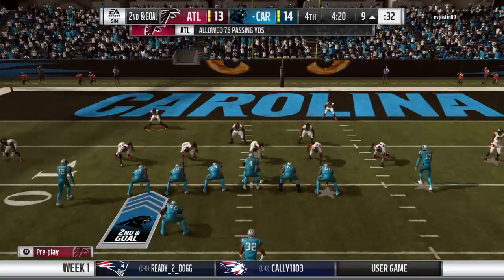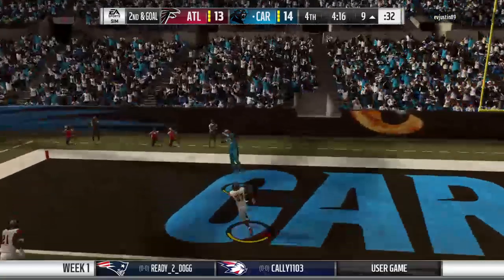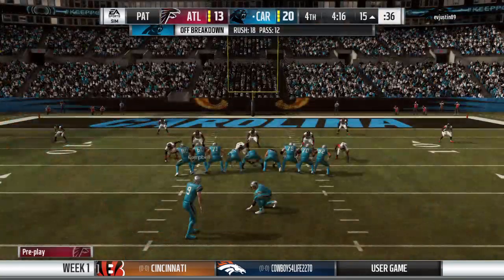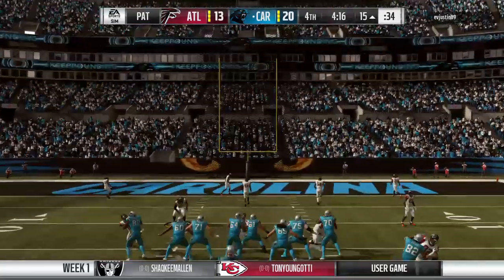It's a tough one right there. He ran right into the teeth of the blitz as the linebacker was freed up in order to stuff that one for a loss. And he's got it. Touchdown, Panthers. Richard Rodgers, a 9-yard touchdown grab. And the Panthers add on to their lead.